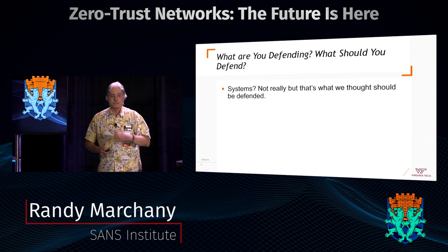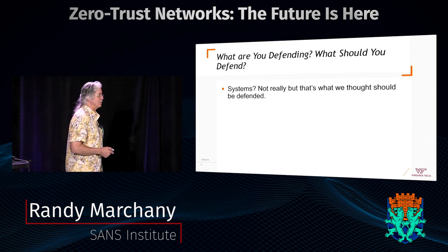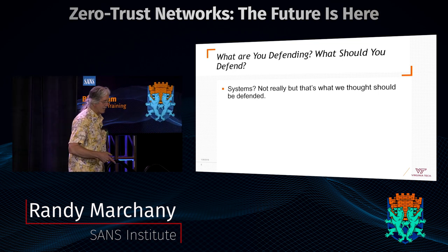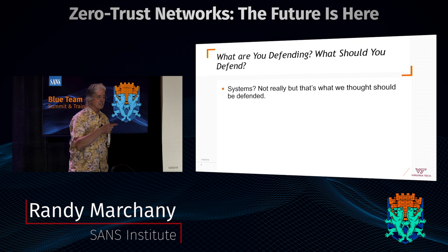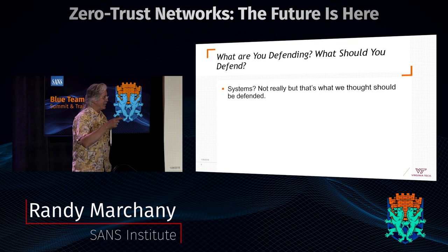So what have we done before? Well, we protect systems. That's nice, except that's not where the real issue is. As a CISO, I have to look at stuff from an enterprise level. If this machine gets compromised and there's no sensitive data on it, it's a compromise. If there's sensitive data on it, then I have to worry.